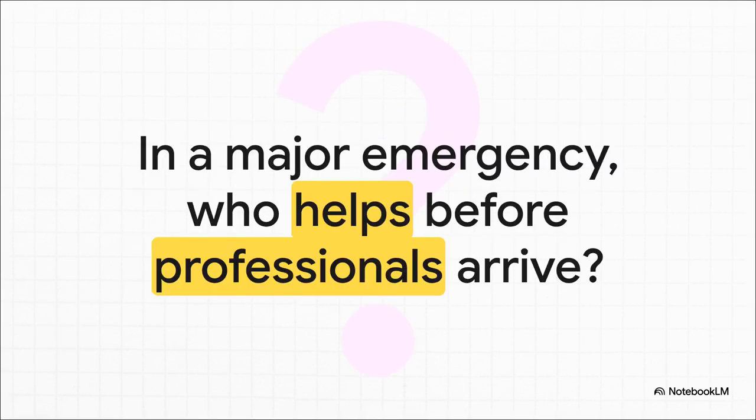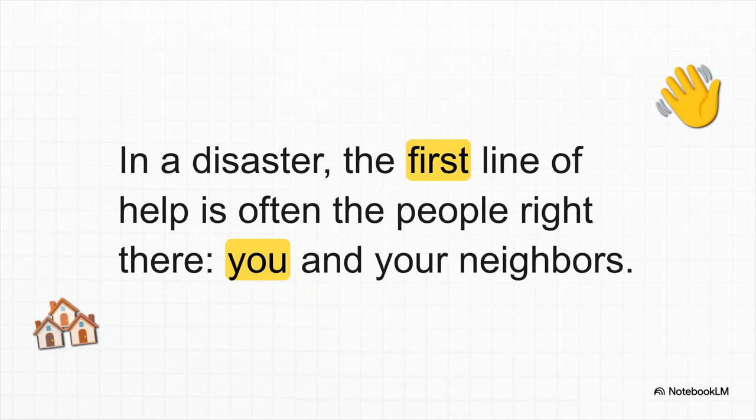So just imagine it for a second. A massive earthquake hits, or a hurricane, maybe a wildfire is raging. The phone lines are totally dead, roads are completely blocked, and every single first responder is stretched to the absolute breaking point. The question is, in those first few critical hours, who's there to help? Well, the answer is usually right next door.